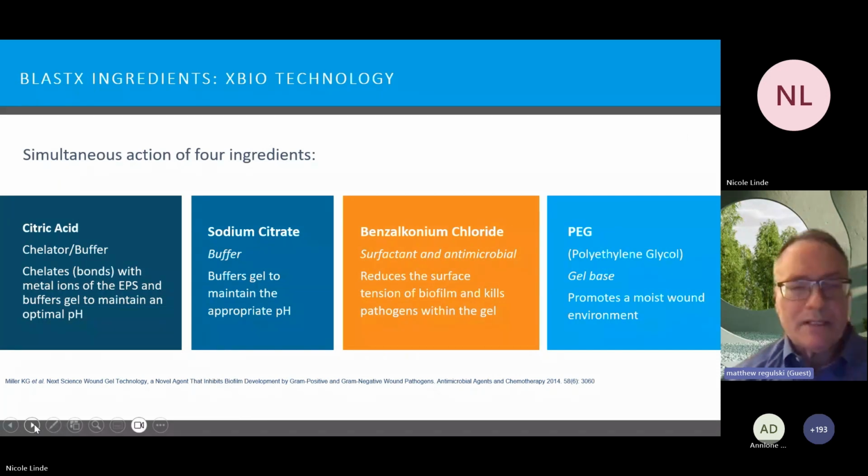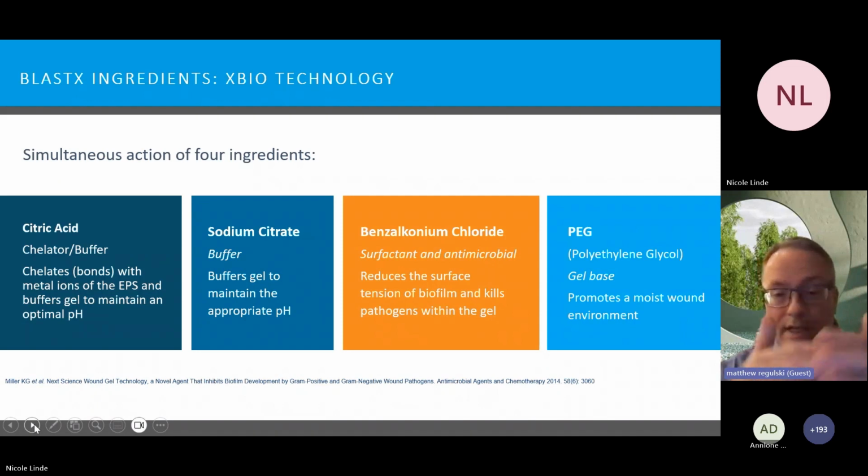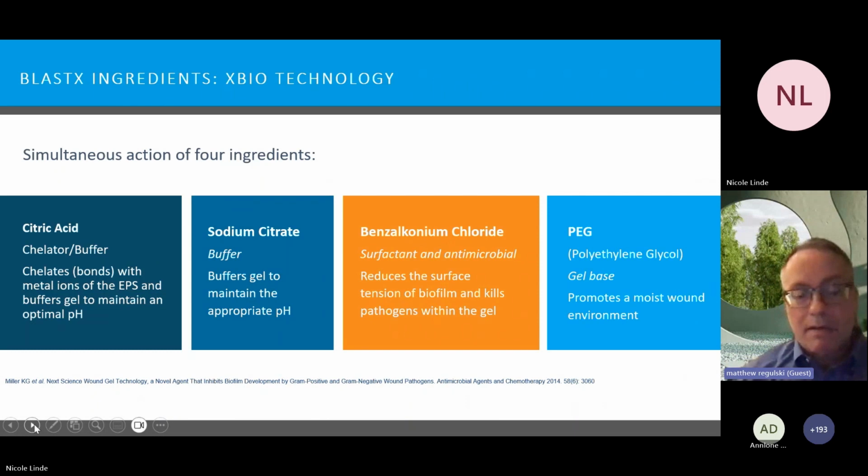And this is really the ingredients. Very simple components, elegant chemistry, masterful and absolute in its function. And these are just simple components. This is not earth-shattering stuff. This is stuff that has been out, and obviously, benzalkonium chloride is on the FDA list of inert ingredients. You'll find it in shampoos and in makeups and things of that nature.